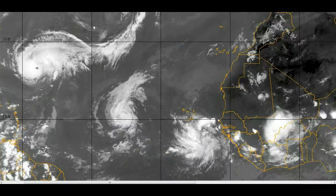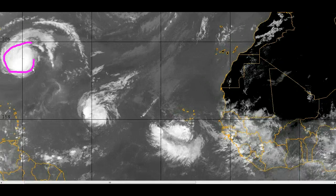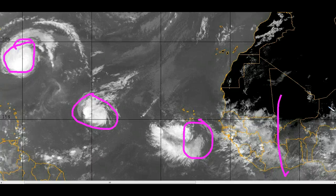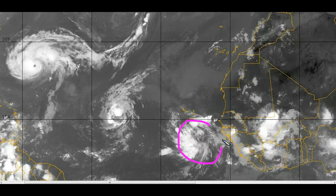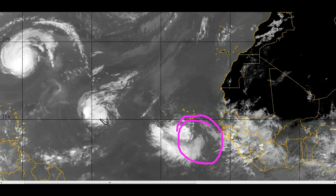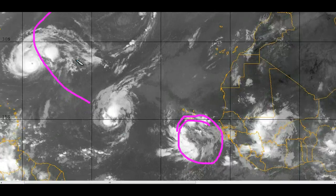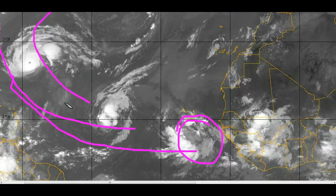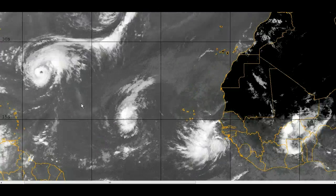What we're going to have to watch is Fiona. Here's our hurricane train over here, wave train: Danielle, Earl, what will probably be Fiona, a couple more waves behind. This could be a problem down the road. They're starting to come farther south with time. Danielle goes out, Earl comes farther west, Fiona even farther west maybe. We'll have to see how it goes over here.